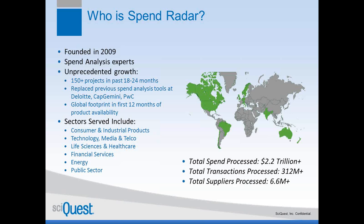So, we've worked at just about every consulting and technology firm that offers spend analysis, and it was based on that experience that we wanted to create a next generation tool that really just made spend analysis simpler, more accurate, and as a result, more valuable for our customers. We think we were able to accomplish that in the fact that in the last roughly 24 months, we've been able to acquire over 150 global customers, and we are the go-to-market spend analysis platform that 3 of the world's largest consulting firms, Deloitte, Capgemini, and PwC, use to deliver spend analysis to their customers.